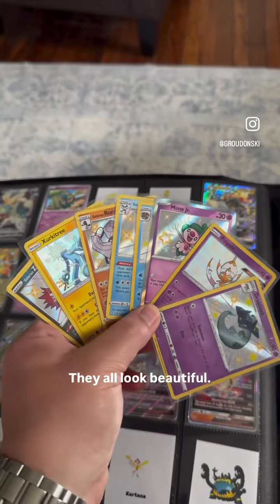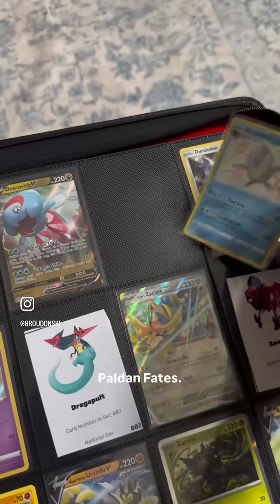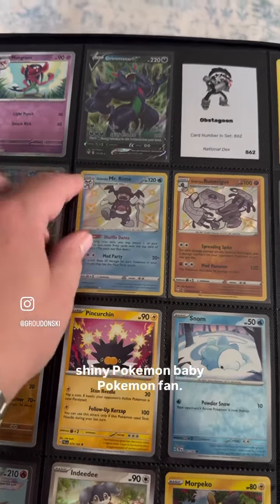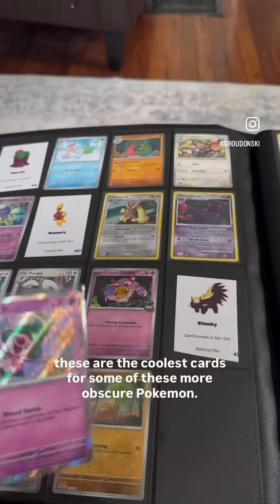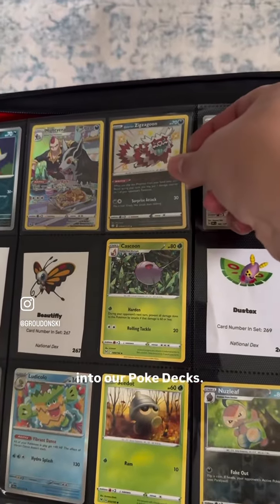They all look beautiful. Then I added some shiny Pokemon, generally from either Shining Fates or Paldean Fates. I've never opened up either of those sets, and in general, I'm not a huge shiny Pokemon, baby Pokemon fan. But I thought it'd be nice to pick up some of these because in many cases, these are the coolest cards for some of these more obscure Pokemon. So I thought it'd be nice to add a little bit of shininess and diversity into our Pokédex.